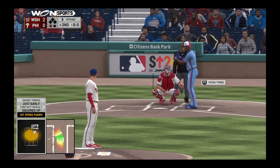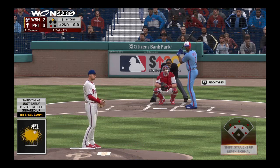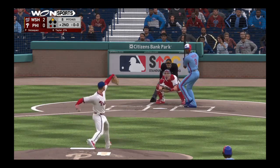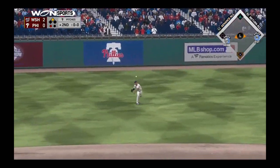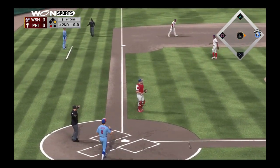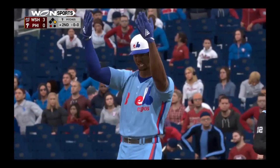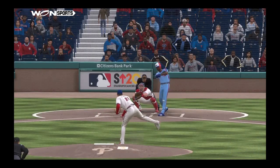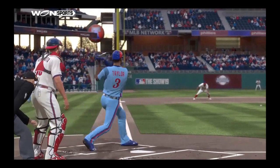So, a double, and here is Michael Taylor. Steven Strasburg is lurking on deck. Hit hard on the ground, base hit in the left. Let's see if they'll score Carter. Here comes a throw by Williams. Carter is right there. He slides into home plate safely, and the Expos extend their lead to 3-0. An RBI single by Michael Taylor. It wasn't hit hard, but it snuck through the hole between third and short. So the Expos are playing small ball to bring in a run.